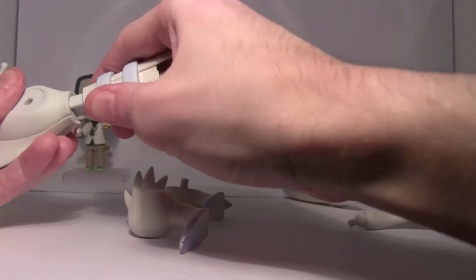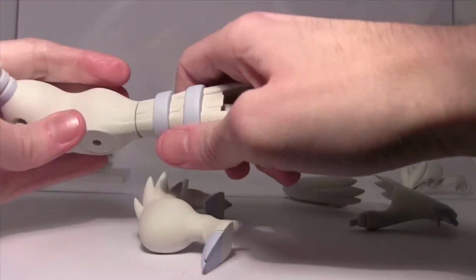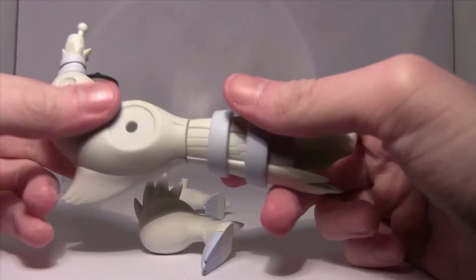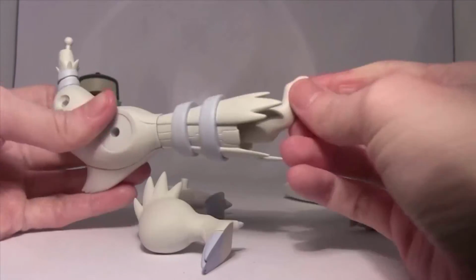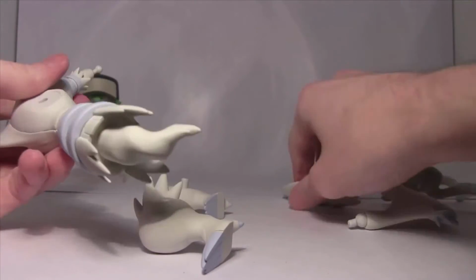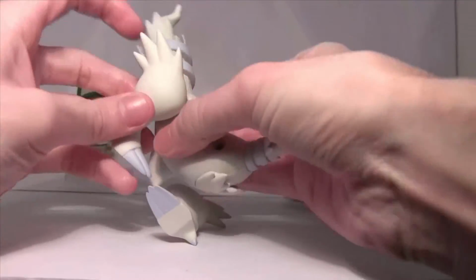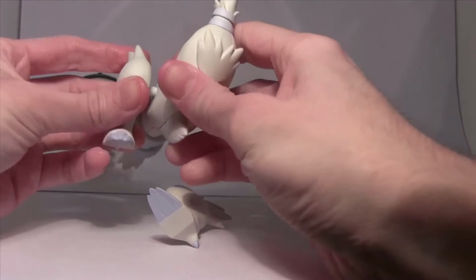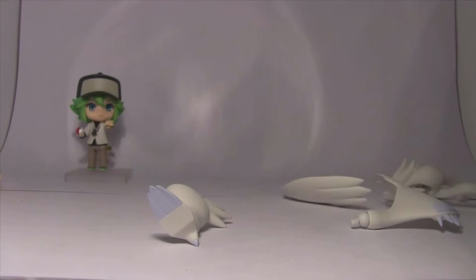Well, let's first put the tail on, which looks really cool. Doesn't 100% match up, but not really noticeable. Obviously, it's the non-flaming form. Let's try the other leg and see if that's any better. Oh goodness, no. Just having to do this off camera so I can put a bit more force behind it. There we go.